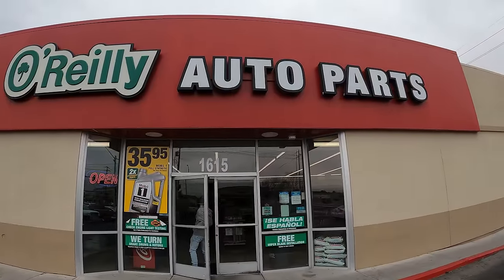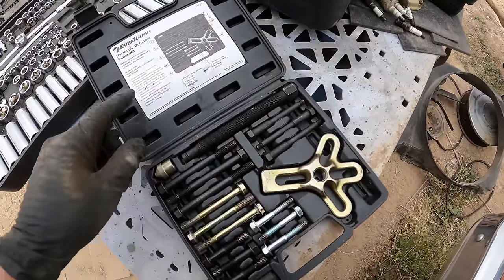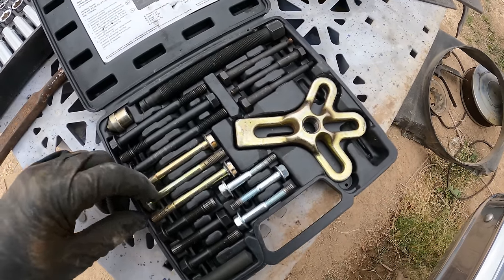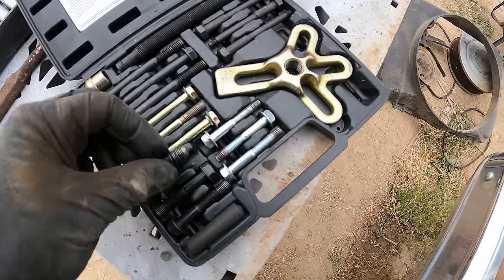Luckily, the closest one is O'Reilly, my absolute favorite parts store. Oh, thank you, man. They had the free loaner kit in stock. Sometimes you get these and they're all destroyed, but this one's in pretty good shape, minus this one guy.